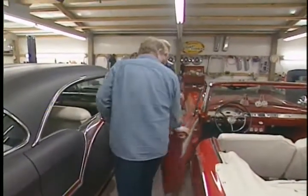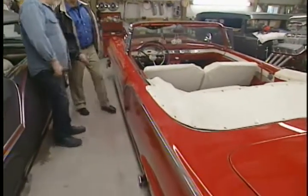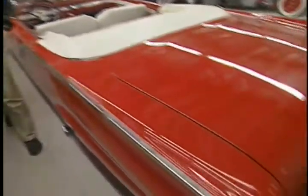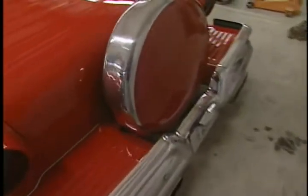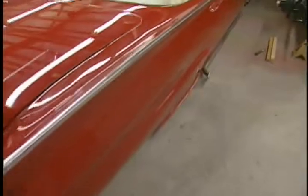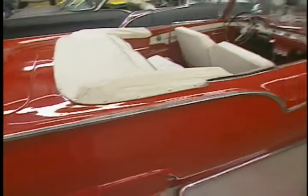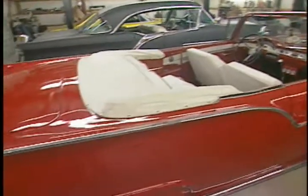Okay, I got the Lakes pipes. Yes. You got the dummy teardrop headlights up here, spotlights. Back here you got the Continental kit. Yeah. We used to call them the back porch. Well, seems like the longer they are, the more they're supposed to be. And this one added about 24, 25 inches to the old car. Well, these cars are about 18, 19 feet.